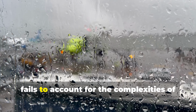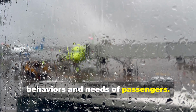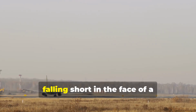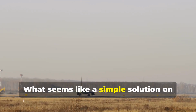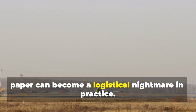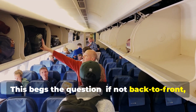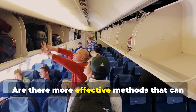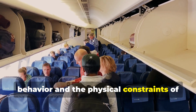The back-to-front method, while seemingly logical, fails to account for the complexities of boarding an aircraft. It doesn't consider the real-world behaviors and needs of passengers. It's a classic example of common sense falling short in the face of a multifaceted problem. What seems like a simple solution on paper can become a logistical nightmare in practice. This begs the question, if not back-to-front, then what? Are there more effective methods that can better handle the complexities of human behavior and the physical constraints of an airplane?